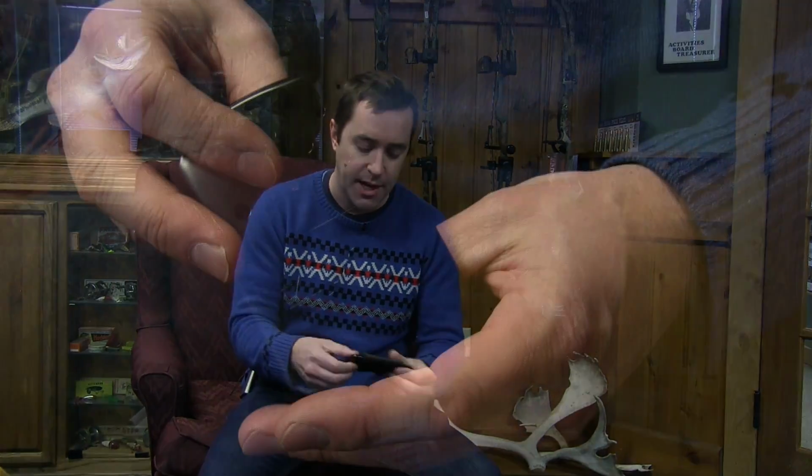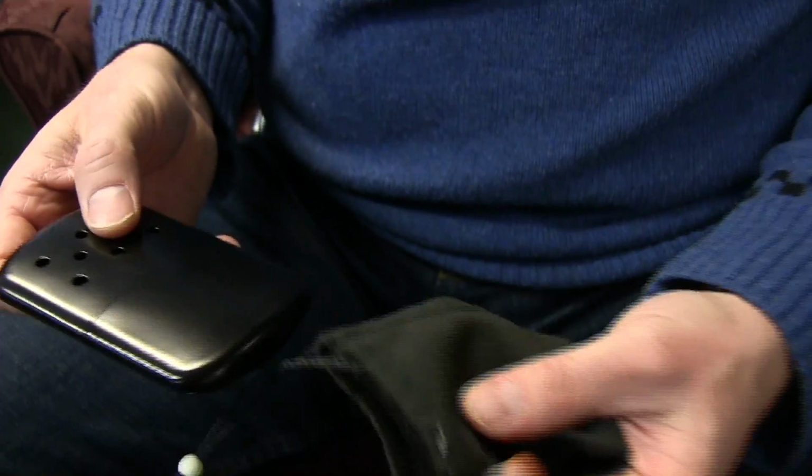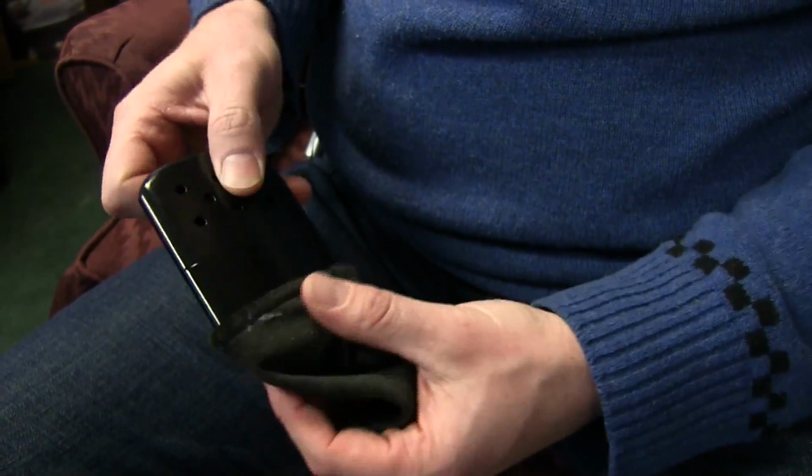One of my favorites, mainly because it's reusable, is the Zippo. Zippo makes a pretty nice little hand warmer that you can fill up. Make sure you keep it in the bag because this thing gets crazy hot. And you're going to get about 12 hours out of these. I'm also a big fan of the disposable ones that rip open. I've used those quite a bit as well. I like the Zippo hand warmer a little bit more.